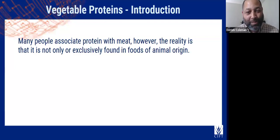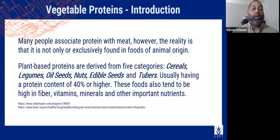Many people associate protein with meat. However, the reality is that it's not only or exclusively found in foods of animal origin. Plant-based proteins are derived from 5 categories. The first being cereals, for example, wheat, corn, oats, rice. Second is legumes, or more defined, pulses, which are seeds of legumes, which consist of pea, soy, and chickpea as examples. Oil seeds such as flaxseed and sunflower seed. Nuts ranging from peanuts to almonds. To edible seeds, quinoa is a good example, and tubers, which is of potatoes. Usually having a protein content of 40% or higher. These foods also tend to be higher in fiber, vitamins, minerals, and other important nutrients.